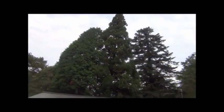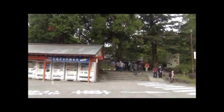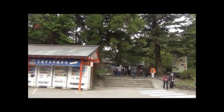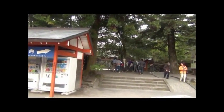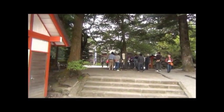This morning, very cool autumn climate. Visit the shrine, one of the most well-known shrines at this Kirishima area. Actually, in Kagoshima, probably the most well-known Shinto shrine.